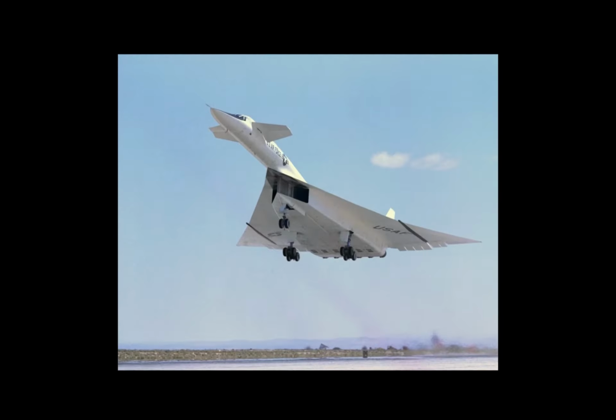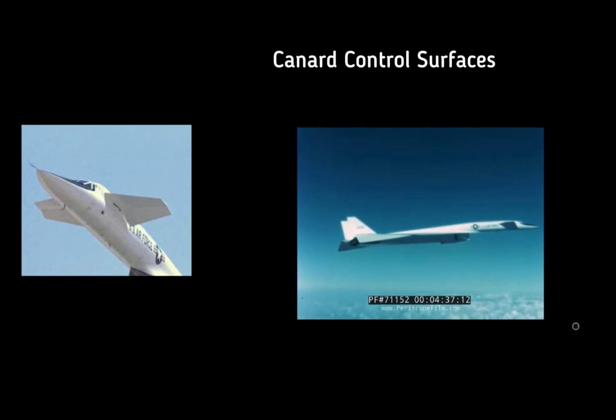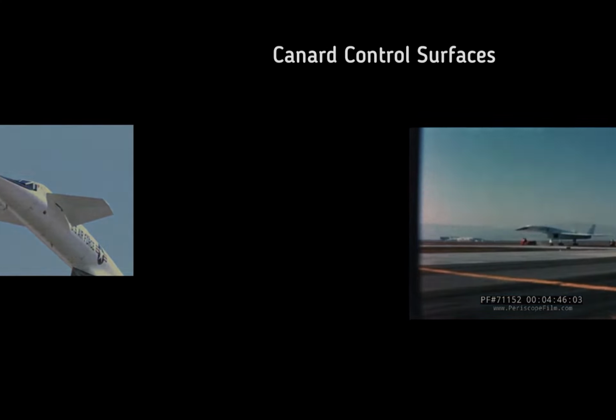You may notice these wings at the front of the plane. These are the canard control surfaces. The canards were placed near the nose of the aircraft to provide additional control and maneuverability, especially at supersonic speeds. These surfaces aided in maintaining stability and allowed for precise adjustments during flight.